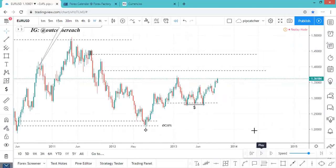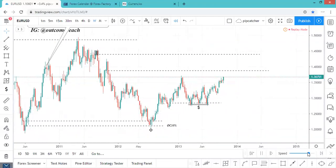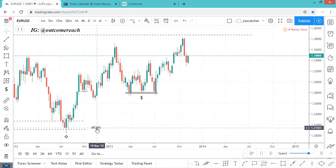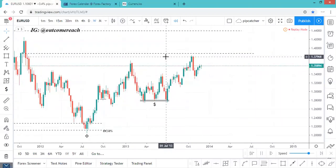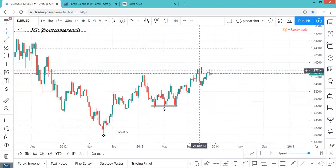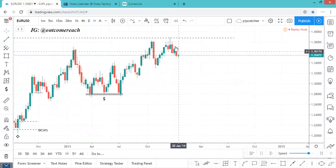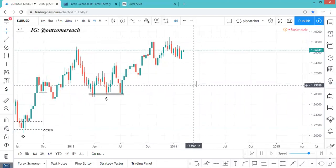Okay, so let's see what happens. Let's play price out. And let's see what happens here. It's just like creeping around this area. Oh, there was a tip. There was a touch right here. There was a touch. So far, people that chose B are correct so far.